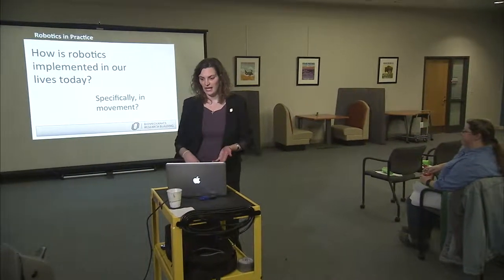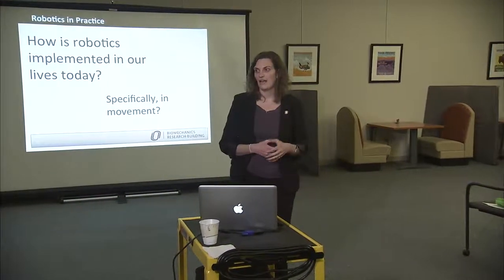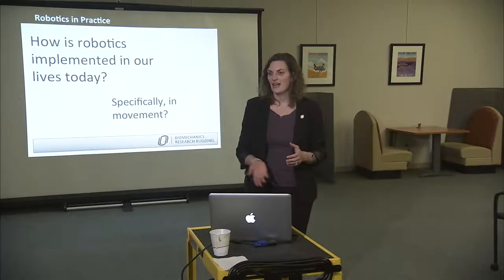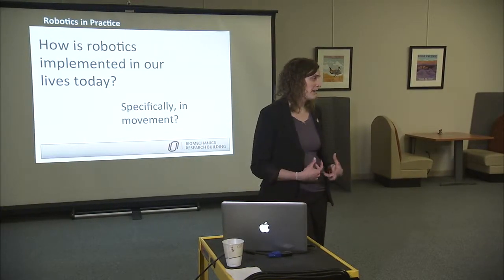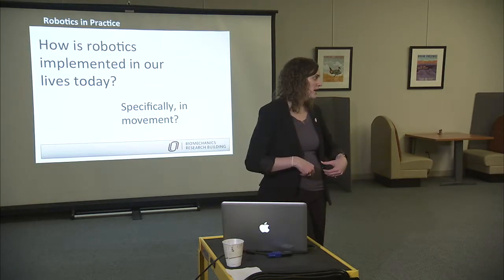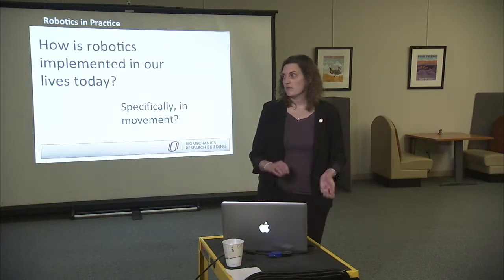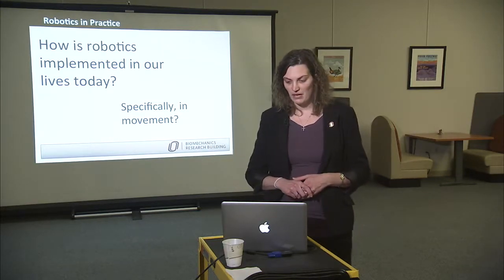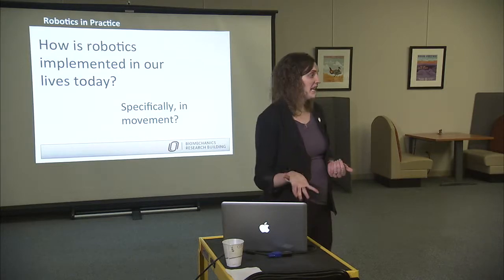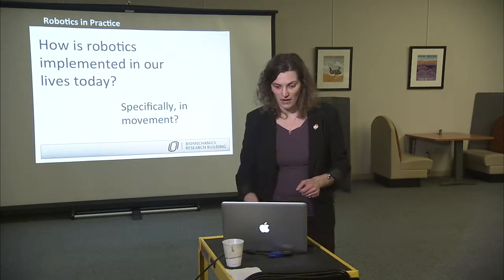And specifically in movement, there's robotics. So if you're familiar with any kind of rehabilitation like Madonna, they have an exoskeleton, right, that spinal cord injury patients can put on. It goes from the hips down, and it can help them move. And there's different devices like that for movement. And then we also have prosthetic hands that can be moved as well.